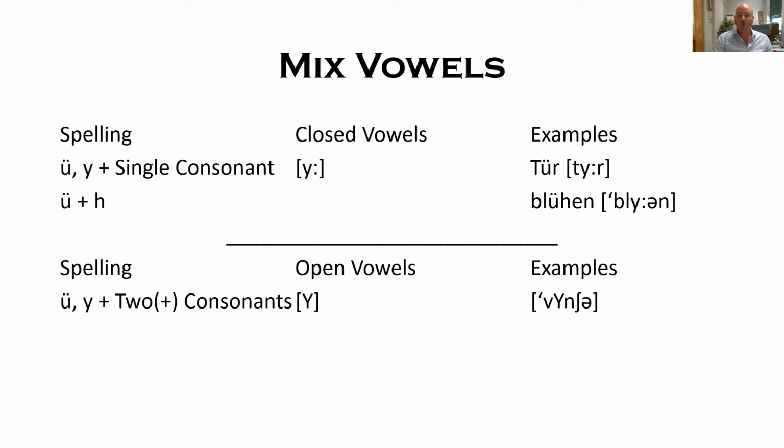Ü is our first one. We see that it's a U umlaut, or a Y plus a single consonant. So either one of those, a U umlaut or a Y plus a single consonant, constitutes this sound, or a U umlaut plus an H. So the examples that I gave there are tü or blühen, blühen, tü.